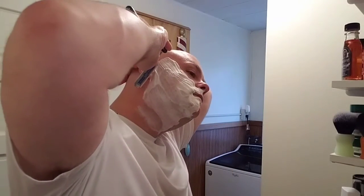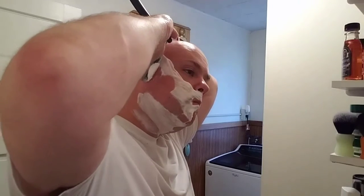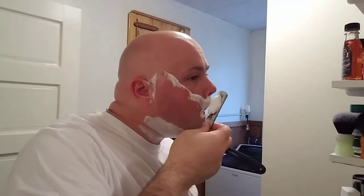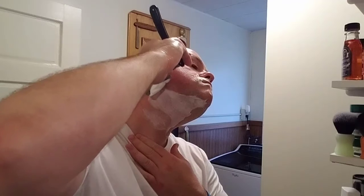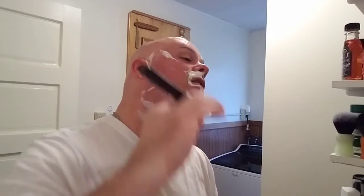My hands are a little slick. Allen block. Slippery razor. Man, lather on this stuff is incredible.